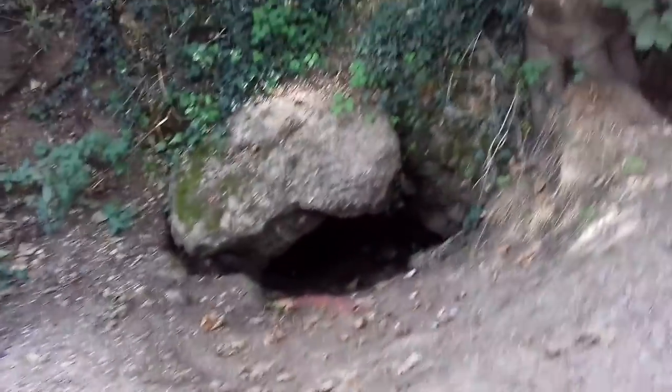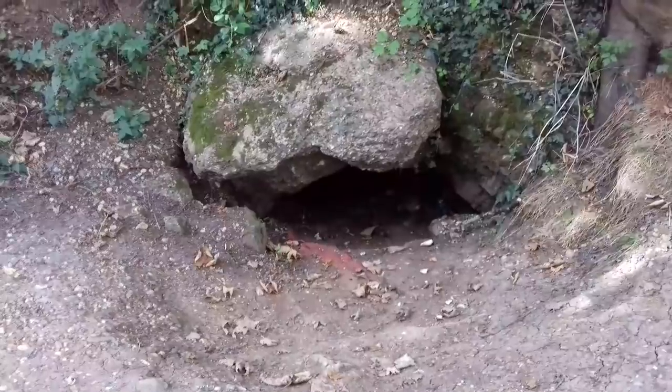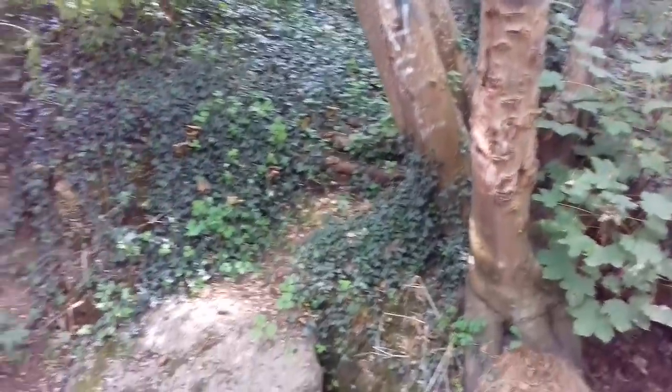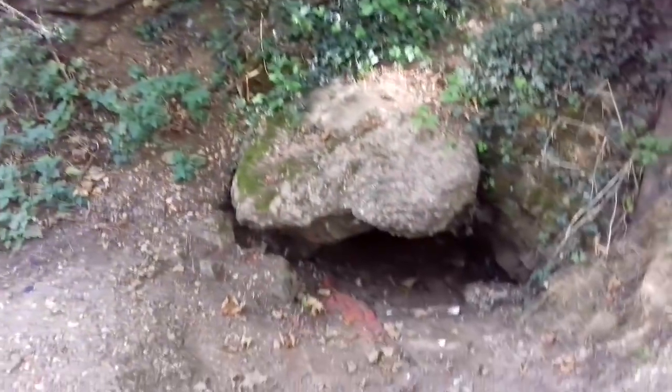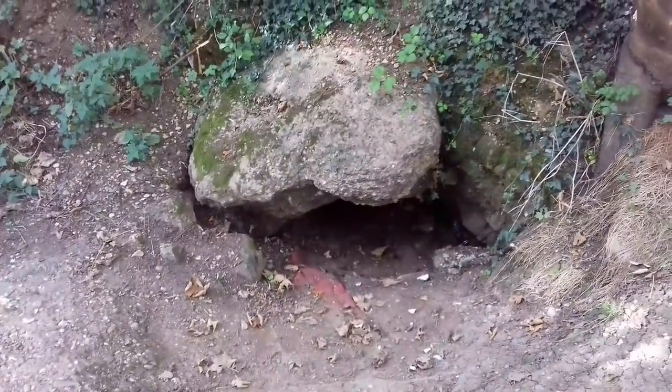Right, me and Chris have found the first one here, and it is pretty tight to squeeze in there. Someone spray painted "Enter Hell" here, or something like that. So here we go, we've got it, banging. Oh, that looks so tight. It don't look great, does it? I'm not gonna lie. Yeah.